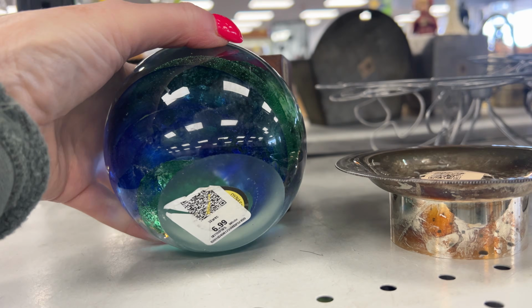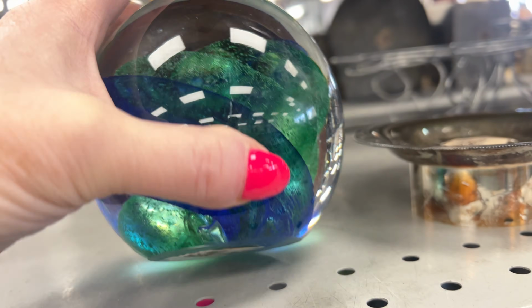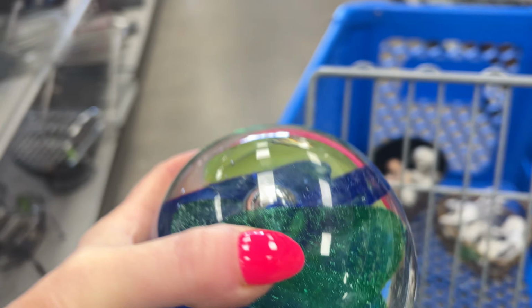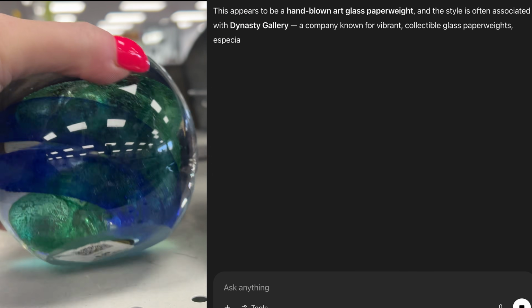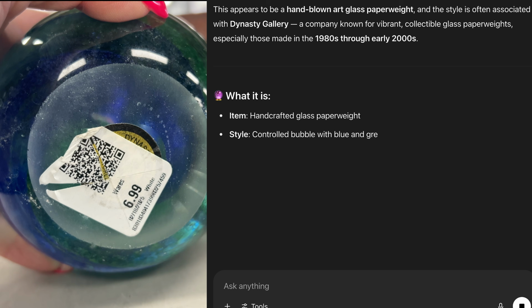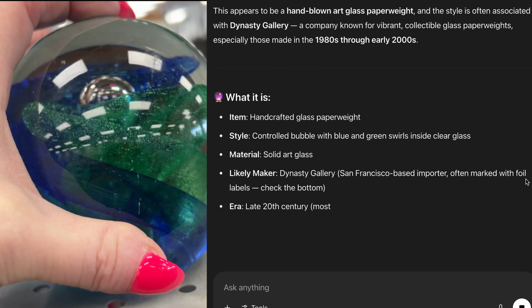The next thing I picked up is this Dynasty paperweight. And I will give the AI a little clue because I don't show the bottom, and it does say Dynasty on the tag on the bottom. So I will give it a little bit of a head start. This appears to be a hand blown art glass paperweight, and the style is often associated with Dynasty Gallery, a company known for vibrant, collectible glass paperweights, especially those made in the 1980s through early 2000s.